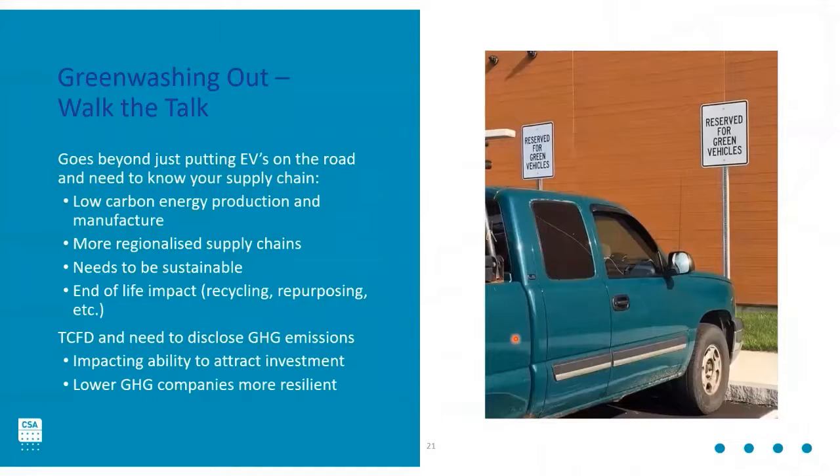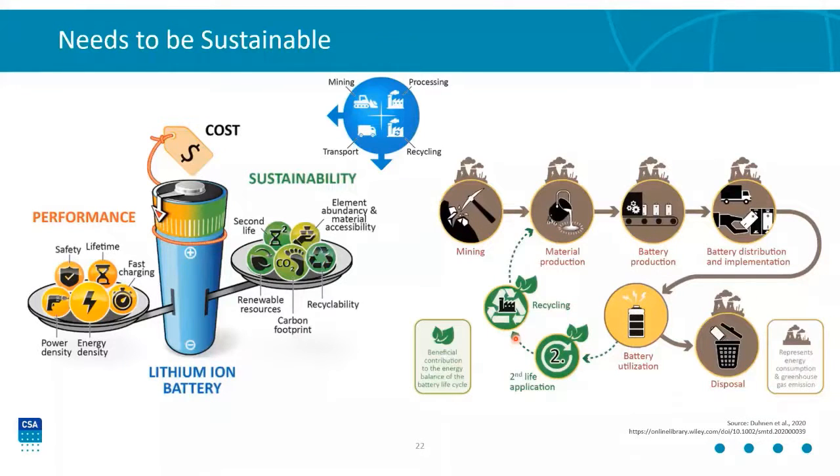That's changing quite rapidly, and companies need to change their supply chains, regionalize them to reduce the carbon and CO2 impact. Supply chains need to be sustainable. Your products need to be sustainable. You need to look at end-of-life impacts of your products. And obviously, this all goes hand in hand with the ability to raise funds and actually participate in this low-carbon economy. It's no use producing lithium-ion batteries in electric vehicles if your supply chain's dirty. And really that goes to performance, your ability to make money, and sustainability, and that whole supply chain. That's a whole talk on its own.